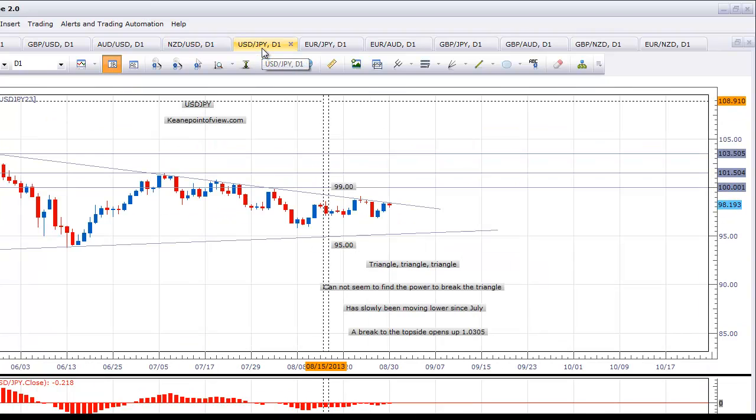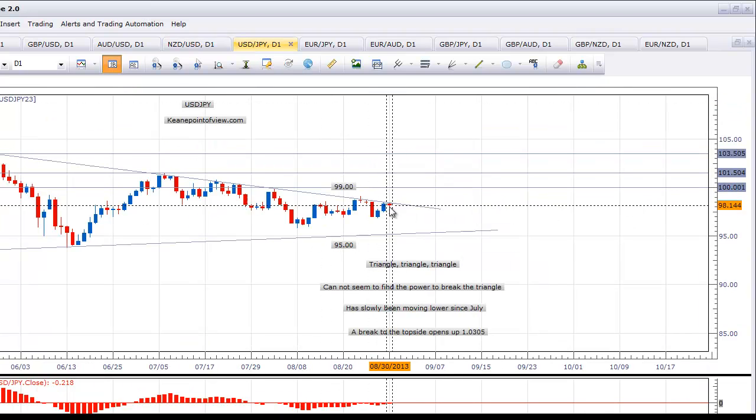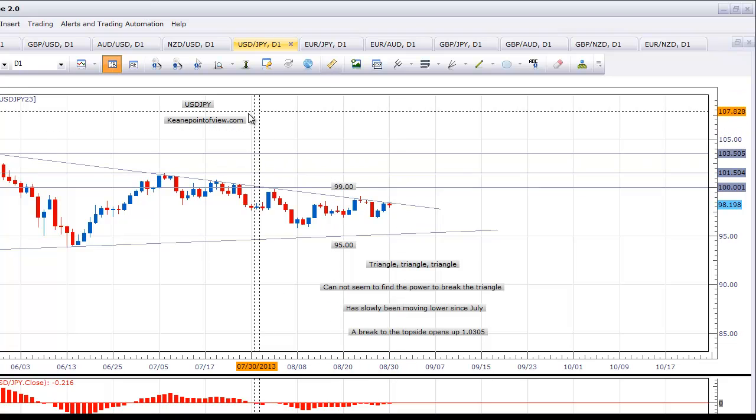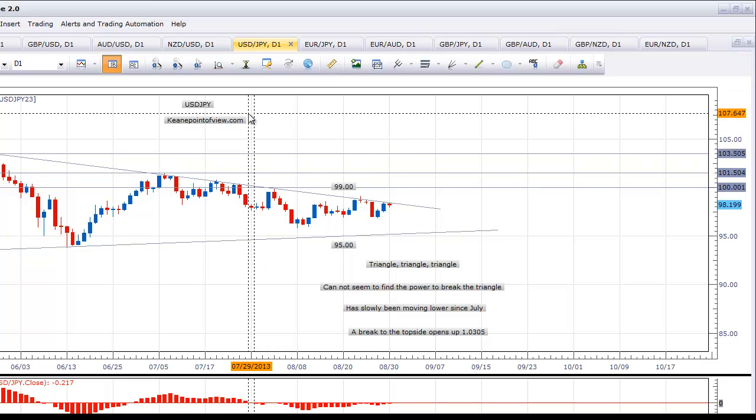JPYs, Euro JPY, they're all in these triangles, but just like the others, they're sitting right at the edge. So we're going to look into next week for direction in the pairs, and if we get breaks out of these ranges, we could get some serious pips to kick the month off.